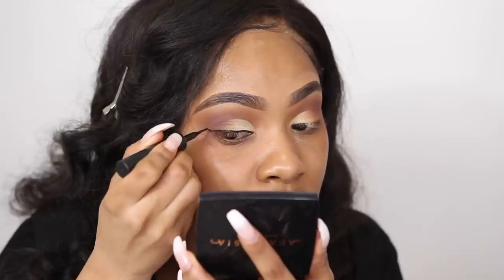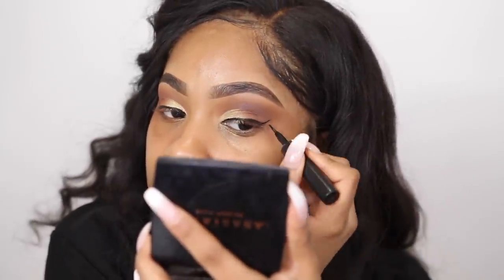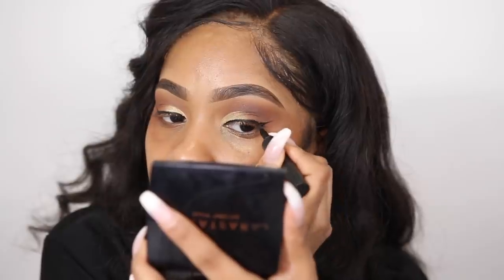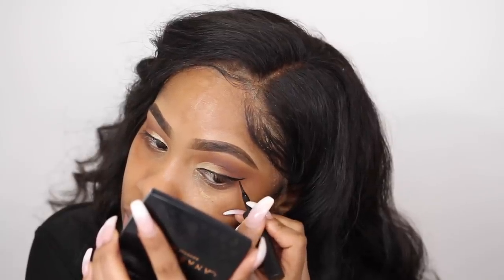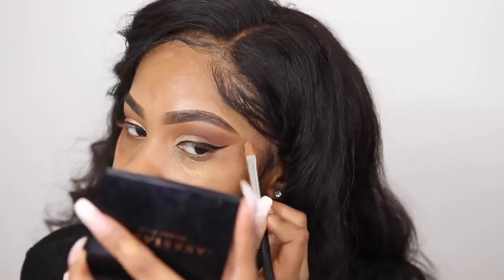I'm gonna go ahead and do some winged liner, and it's not gonna be anything too thick or too crazy, just simple but sharp. Okay, all right, I'm gonna go ahead and clean up that liner with some concealer. Go ahead and do our lashes finally.